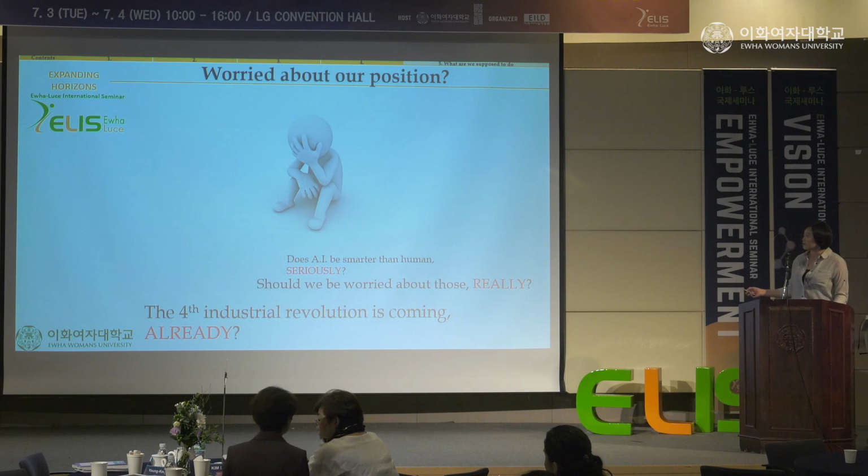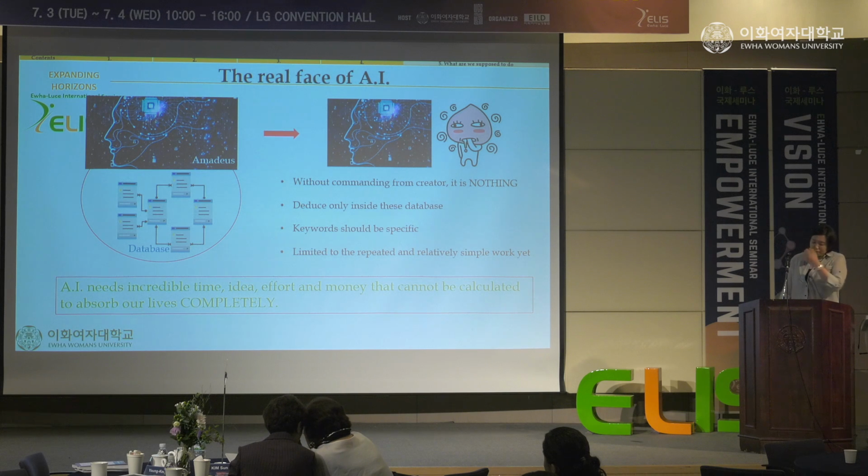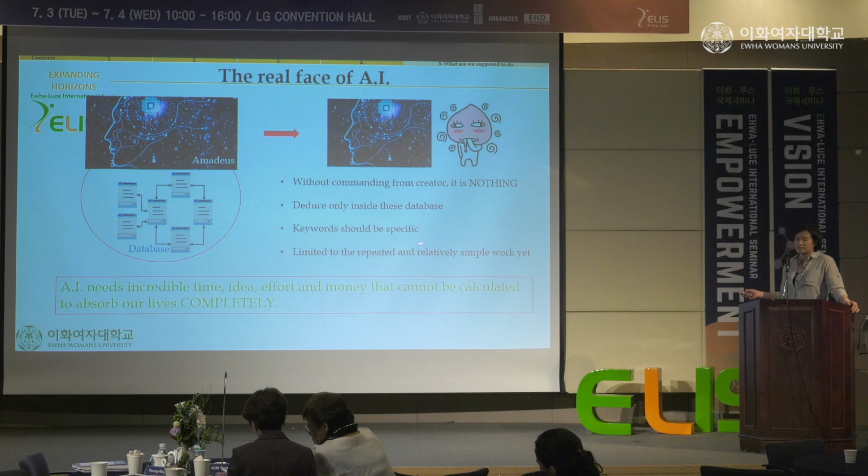We are very worried about our position, that we might lose our jobs because they are better than us. Frankly speaking, the real face of AI is that they cannot do anything without commands from a creator, and they deduce only from inside their database. So if there is a wrong database, they can give us a wrong result. And keywords should be specific. If we use vague words, they cannot understand and say, say that again, or something like that. And it is still limited to repeated and relatively simple work.